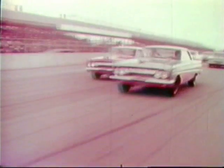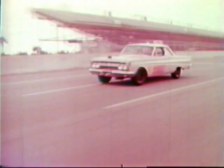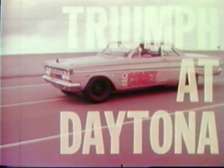But in all the history of the famous Daytona Raceway, the most incredible event was run before empty grandstands. There were only a handful of cars, yet they were destined to rewrite the pages of automotive history. It was called the Comet Durability Run, a triumph at Daytona.